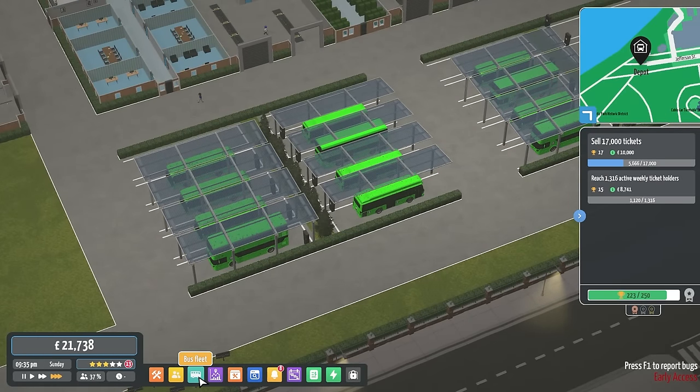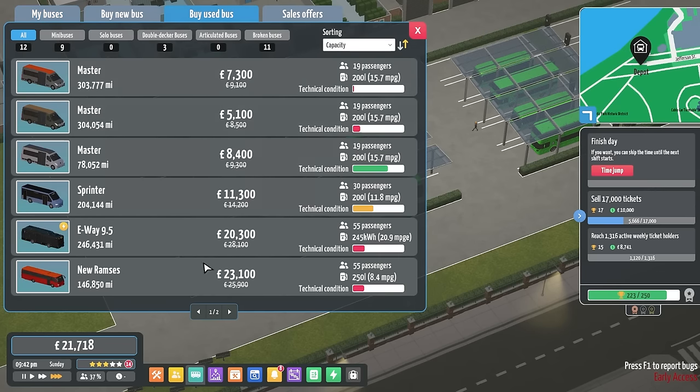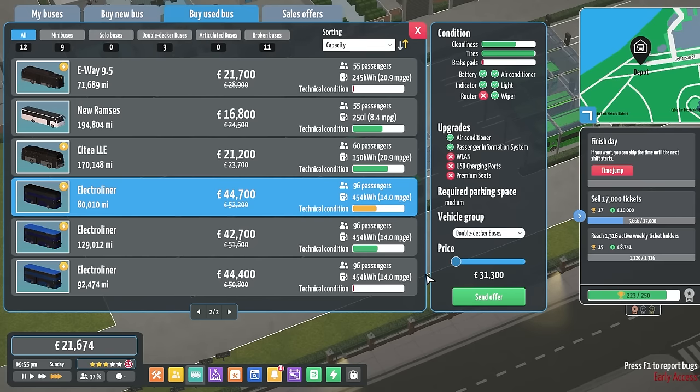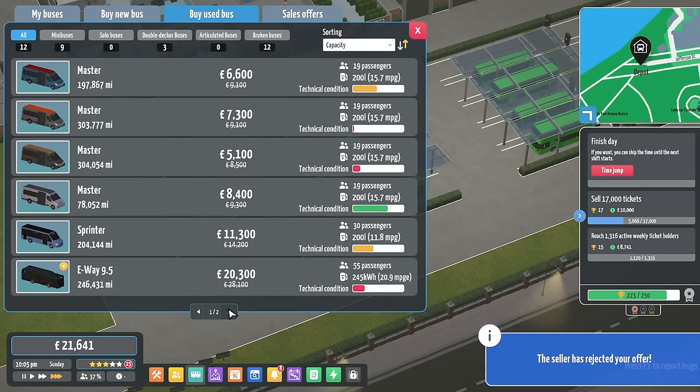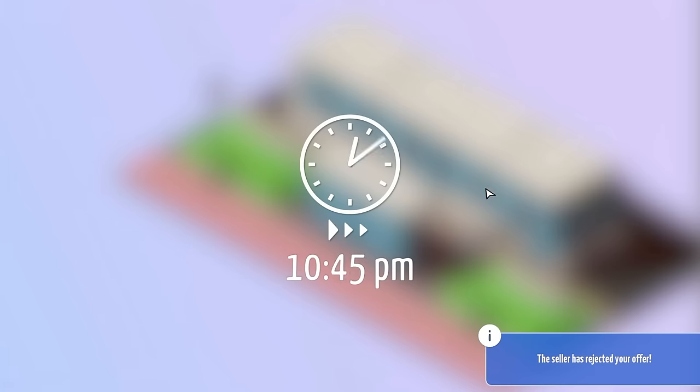So with that knowledge, am I able to quickly buy a second-hand bus? Right, it's going to be difficult because I don't have the funds to maybe buy a cheap one. The city ones, can I send an offer for you? Rejected, that's fine. And that's it, that's all I'm getting. I'm going to have to time jump.